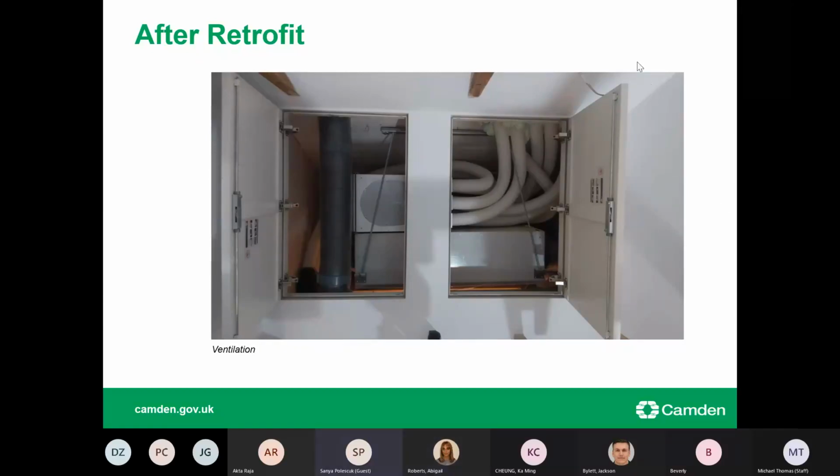I think that's probably all I have to say. Probably Akta could say a few more words about mechanical ventilation with heat recovery, which this photograph shows, and how easy it is to maintain, and how well it cleans the air and prevents noise transfer from outside into the property, and how incredibly quiet it is itself. You cannot tell once inside the property that there is a machine like that quietly at work while you are going about your life.